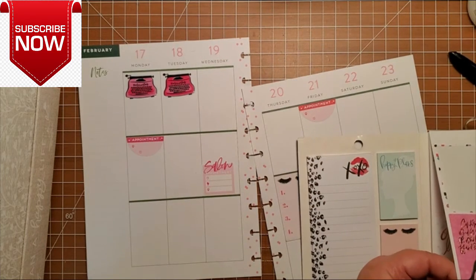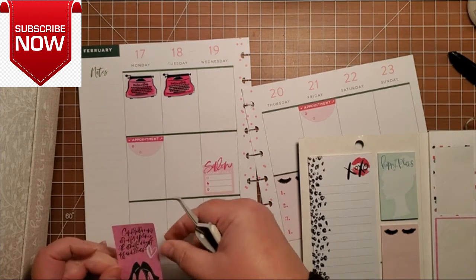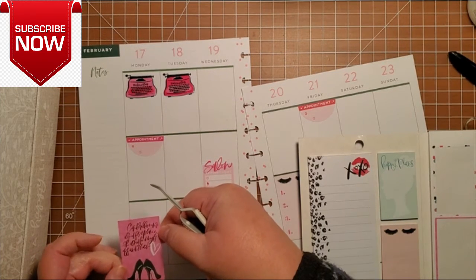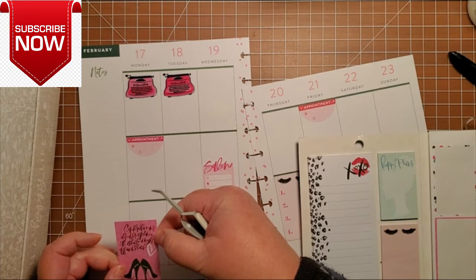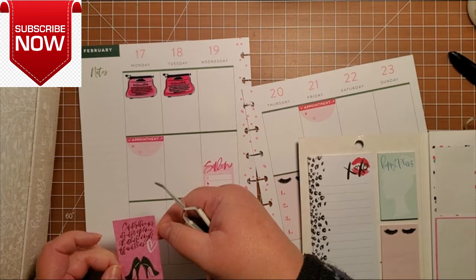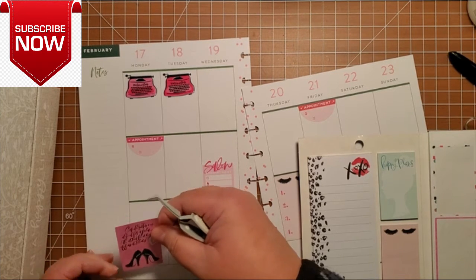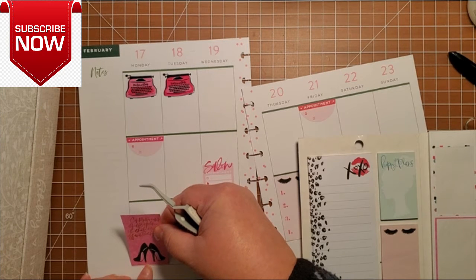Like this sticker with these shoes on. That'd be pretty over here. It says, See, Cinderella never asked for a prince. She asked for a night off and shoes. That's cute.